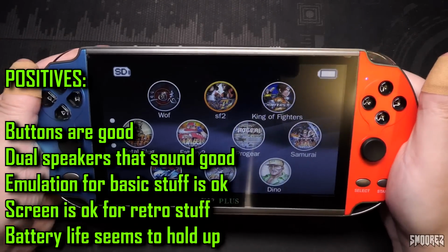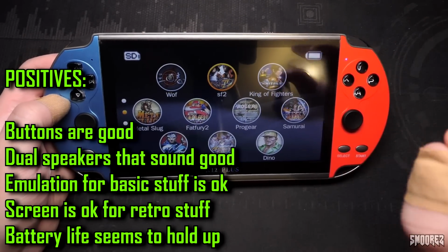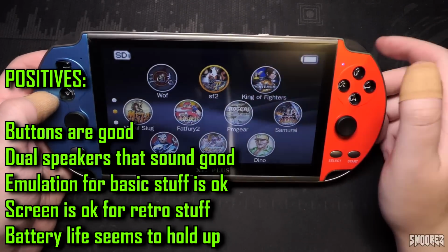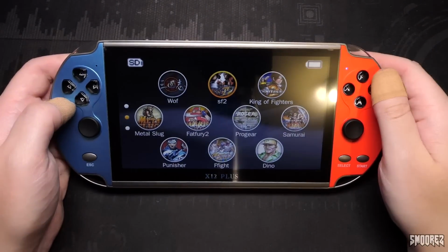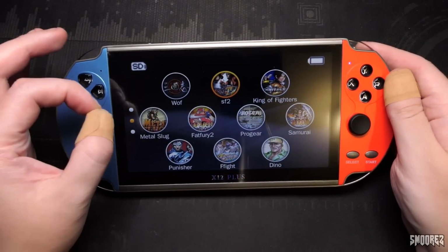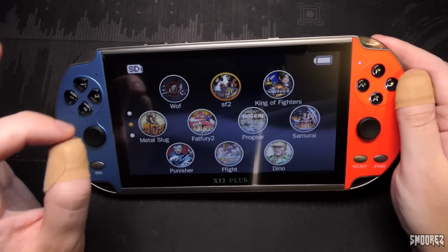The build quality, it's fairly cheap. The Powkiddy at least was a decent build quality, but I'd rather the buttons on this than the buttons on the Powkiddy, that's for sure. For 74 bucks, I would give this one a miss. Can't even play MP4 as well, so it's almost as useless in the media department like the A30. It can play certain types of videos, but they have to be encoded correctly and all that sort of stuff.